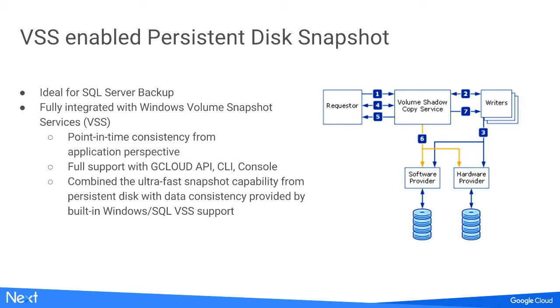We talked about VSS. The reason I want to really stress VSS is that what you get with VSS is application-consistent backups for your data disks on SQL Server without having to turn off your VM. Now, this is a service that is supported by Windows Server, and applications like SQL Server have great native support for VSS writers. And this is really a great, unique capability on our platform that will allow you to have more reliable backup and disaster recovery solutions.